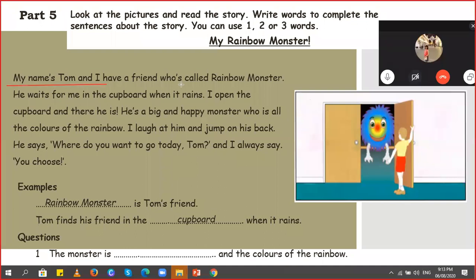My name's Tom, and I have a friend who's called Rainbow Monster. He waits for me in the cupboard when it rains. I open the cupboard and there he is.